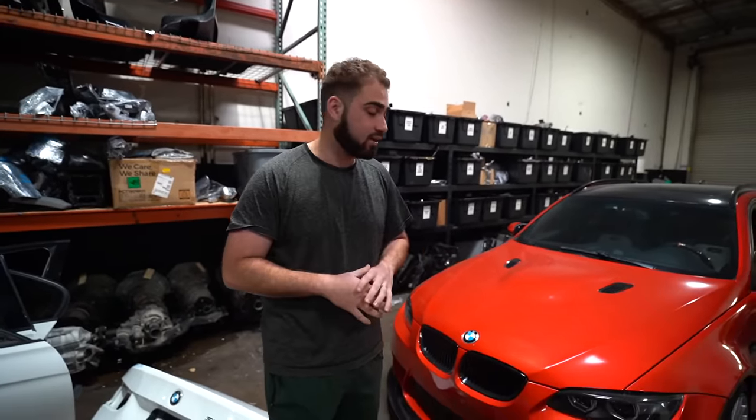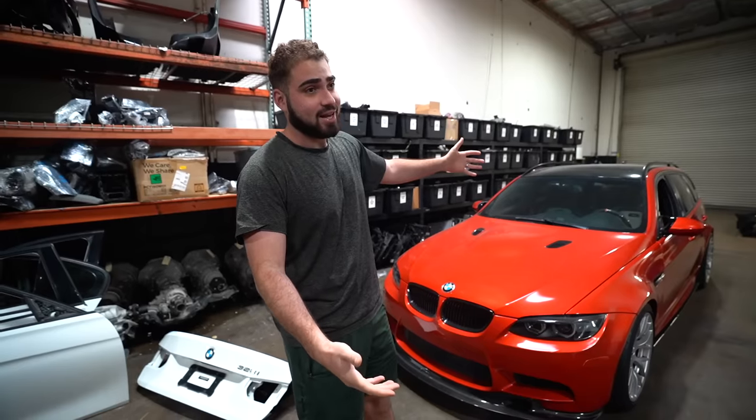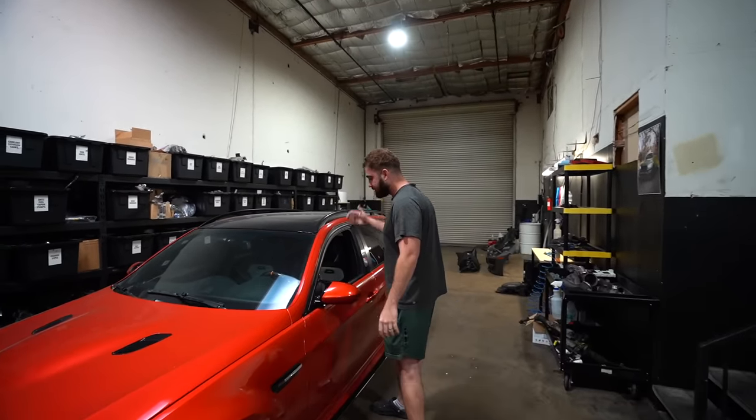This thing has really come together to kind of give you guys a rough idea on how to build an E91 M3 if you wanted to build one. I'm not gonna lie to you, I don't think I'll ever do it again. I love this car, but it took way too long. Every single one of our customers walks inside and sees it, it's literally the center of attention. It's like our showroom piece here.